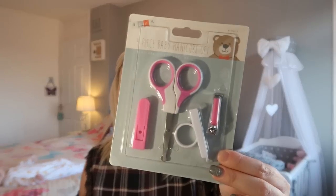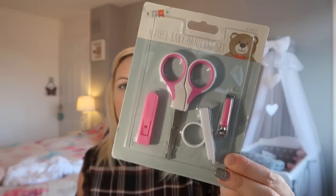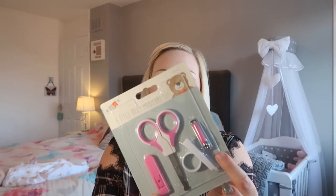I also got this little baby nail set for Ivy. I need to cut her nails. I actually haven't done them since she was born. She's now 13 weeks, and I haven't had to cut her nails. You know when they naturally fall off, so I've just been peeling them off. A couple of times I've nibbled at them, but there are some which are a bit stronger, so I wanted to use some little nail clippers, and ours are quite big, so these teeny little nail clippers I thought were absolutely perfect. Pink as well, only £1, lovely.